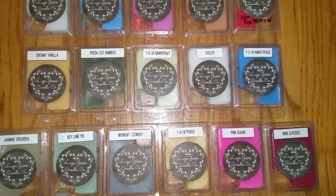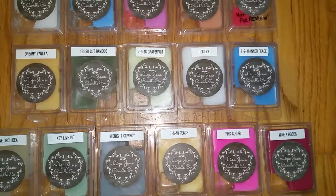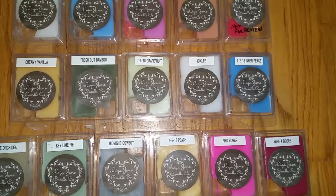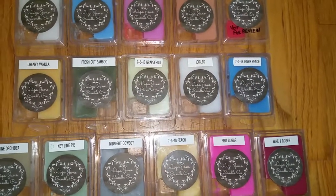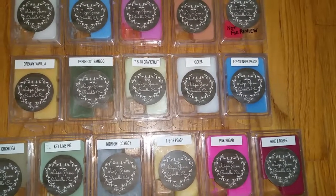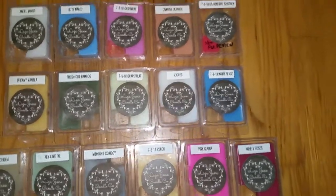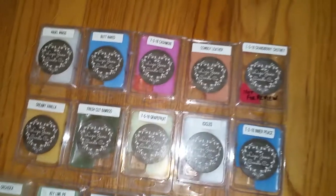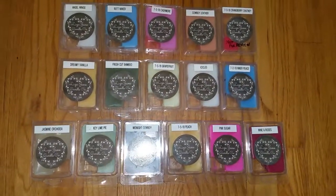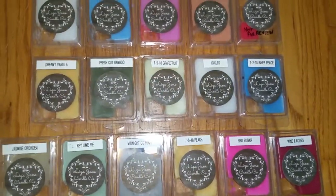Liza Jane Candle Company is now one of my new top favorite wax melt vendors. Those who know me know I have very high expectations when it comes to wax melts, and Liza Jane Candle Company exceeded every one of them. I liked most of the scents, and again, unlike most wax vendors, just about all of the wax melts had excellent throw. The worst throw was a medium, like a 3.5 out of 5, and that was just one of them.